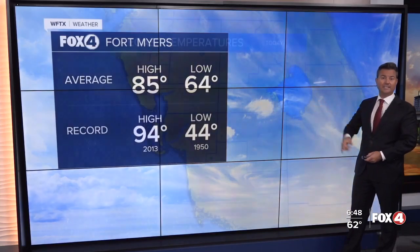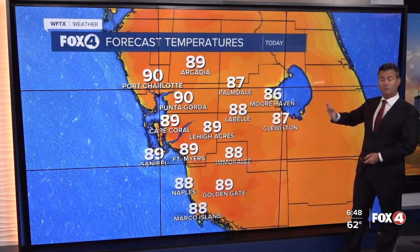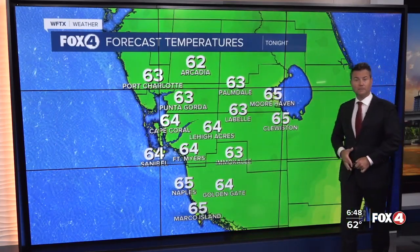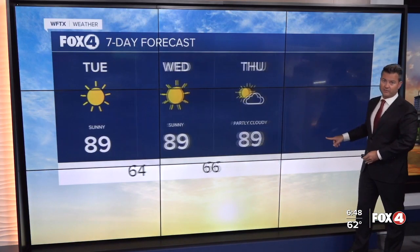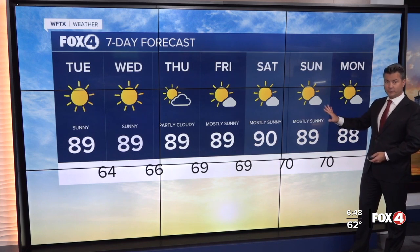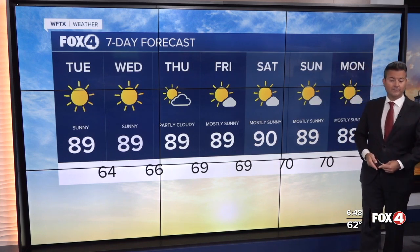Our record on this date is 94. The average is 85. So with the high around 89, 90, we'll be right in between those two marks. And then overnight tonight, we'll get into the mid to low 60s. 7-day forecast shows the temperature staying near 90 all the way through the end of the work week into the weekend. You'll also notice there's no rain despite it becoming more humid. We just don't have enough moisture to support any type of rainfall.